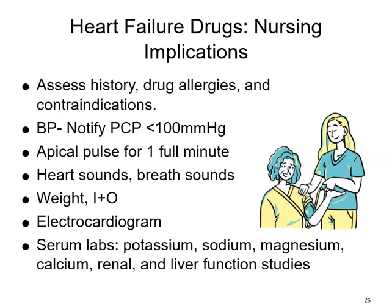Now, diuretics are addressed in another presentation just on diuretics, but for heart failure drugs in general, let's look at a couple of different pointers. Remember, before a patient is on these drugs, or if you have a new patient in front of you, assess their history, their allergies, contraindications for certain therapies. Make sure you notify the primary care provider if somebody's blood pressure is under 100. Many have holding parameters for that as they cause hypotension.